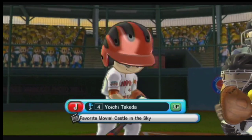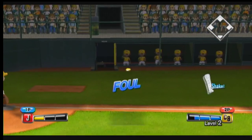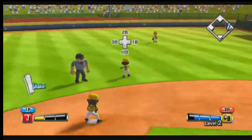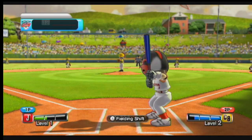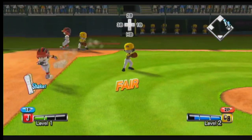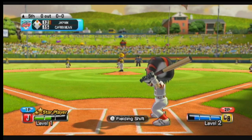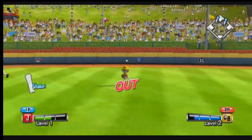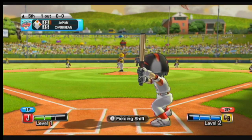Time now for the top half of the fifth. Now batting, left fielder, number 4. Foul ball. Now batting, pitcher, number 16. Fantastic all-around baseball player, number 2. Out! Now batting, third baseman, number 24.